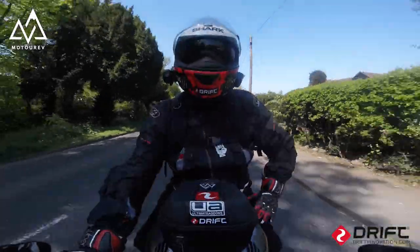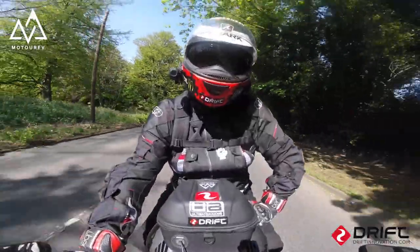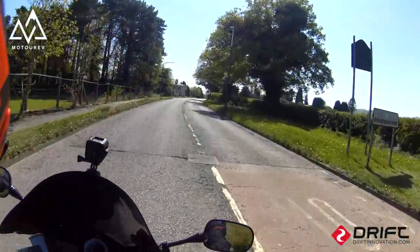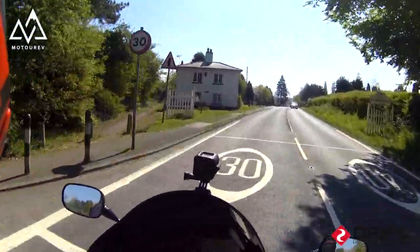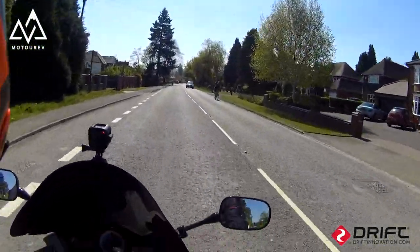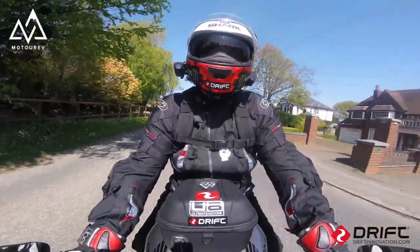So today's mission, we've got to go and get some essentials from Sainsbury's and some daily exercise. So on the way to Sainsbury's, I'm coming through the beautiful Clent, which is literally just down the road from where I live. What a stunning place it is, basking in the sun.